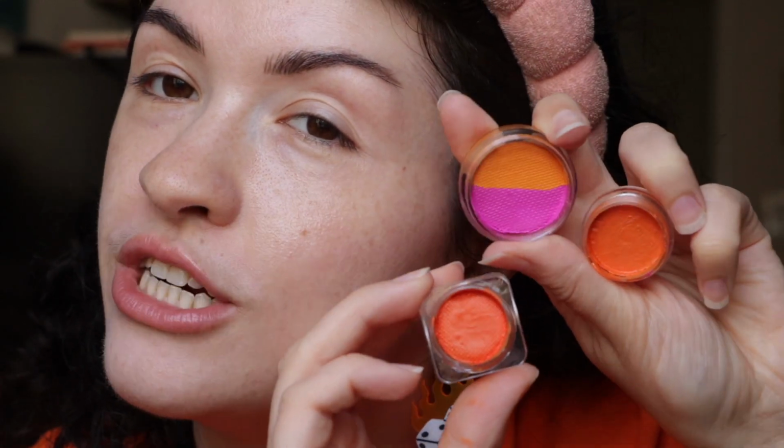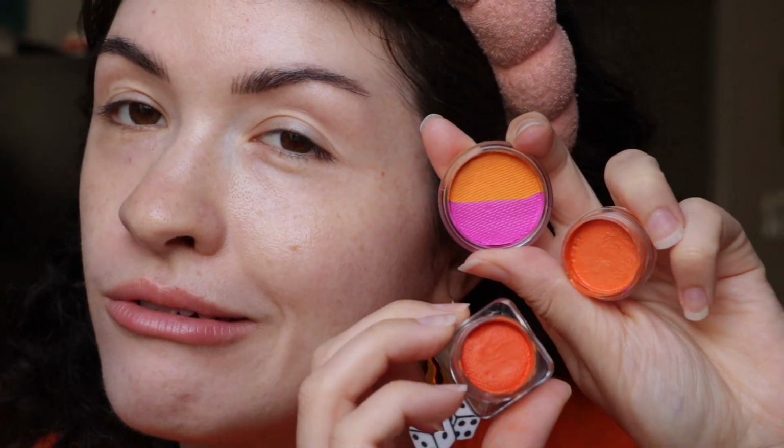These next few oranges, I would put in your classic orange category. This one might be a little lighter than all of them now that I'm looking at it. These are your oranges, your orange fruit colored oranges. Let's put them on my eyes. First up, we have Mimosa from Glisten Cosmetics.